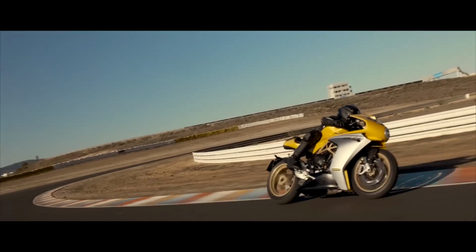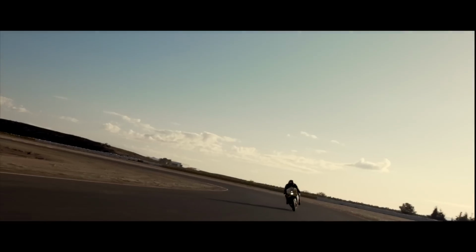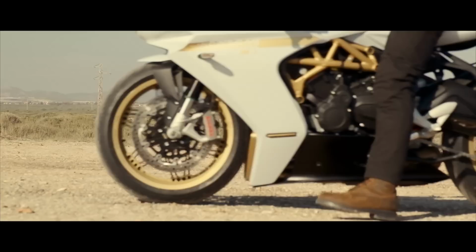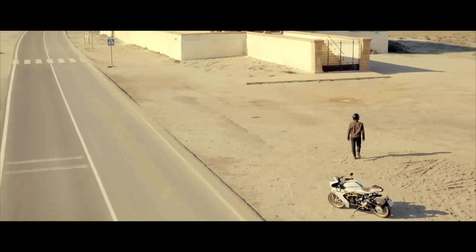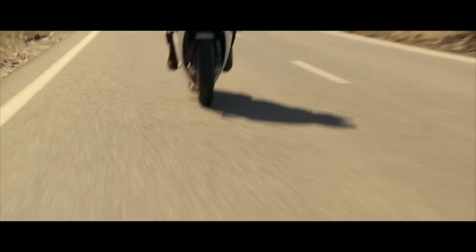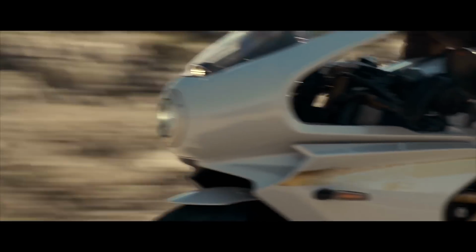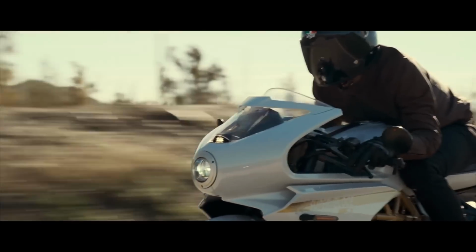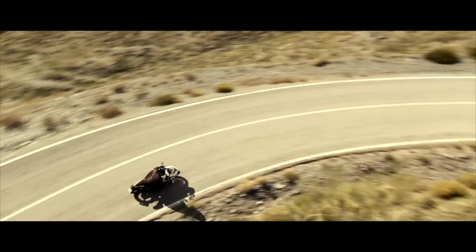Euro 5 emissions regulations have forced MV to clean up the 798cc triple-cylinder engine, although they haven't sacrificed any power, with 147 horsepower peak still produced at 13,000 RPM. One of the measures used to achieve this is a low-friction diamond-like coating on the new tappets and new titanium valve guides, whilst the exhaust system has had a complete overhaul from end to end, which they say has produced a bit more torque in the mid-range.